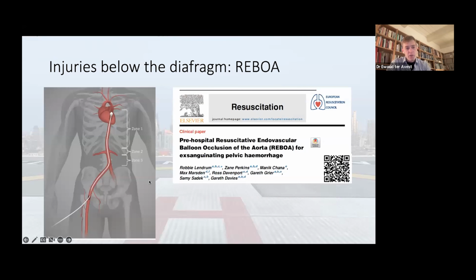An alternative to thoracotomy for these patients with injury below the diaphragm might be REBOA, standing for resuscitative endovascular balloon occlusion of the aorta. And the principle of REBOA is relatively simple. The catheter with an inflatable balloon is inserted by an 8-French sheath that is placed in the common femoral artery, and the balloon can then be inflated in 2 different zones depending on the anatomical location of the injuries. It can be either in zone 1, as you see on the top left, which is above the celiac artery, or in zone 3, which is below the lowest renal artery.